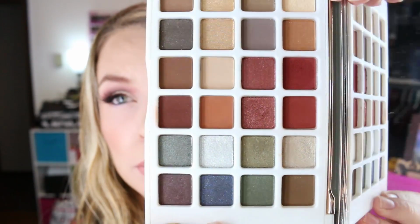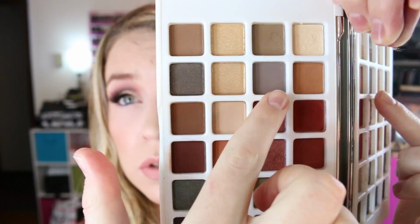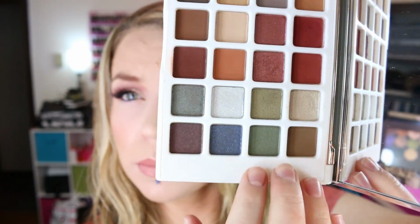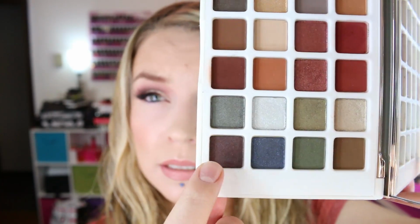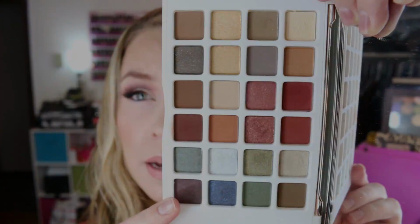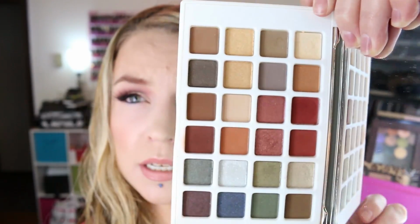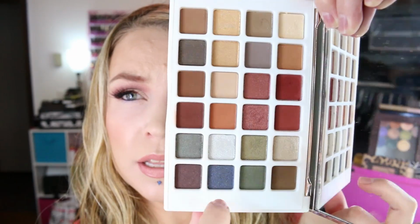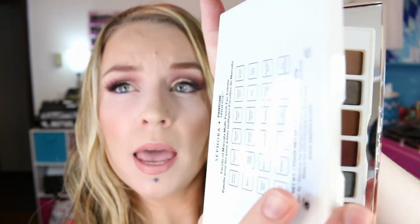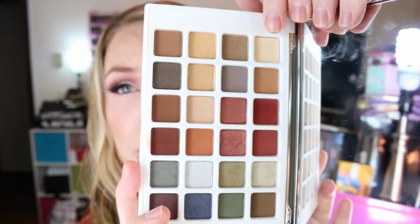So here's the palette up close. You have got a range of browns, both some cool ones and some warm ones, and then you've got your Marsala tones, and then there's some green and blue and even a slight little purple down in the corner. I think there's a great variety of shades in there. These shadows are housed in a really thin plastic sheet. This sheet here doesn't feel the most substantial, but the rest of the palette does. And the palette does have the diagram with all the shade names on the back of it.